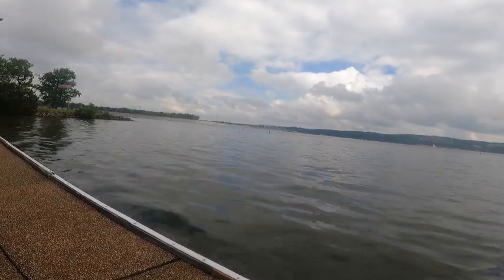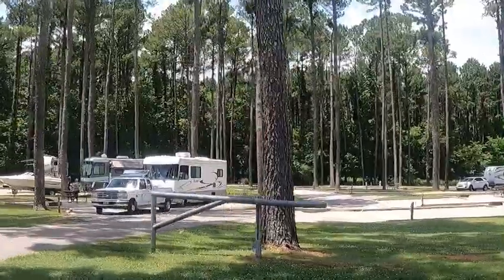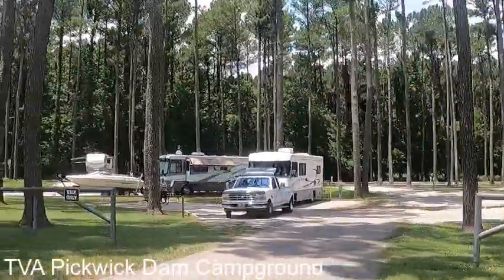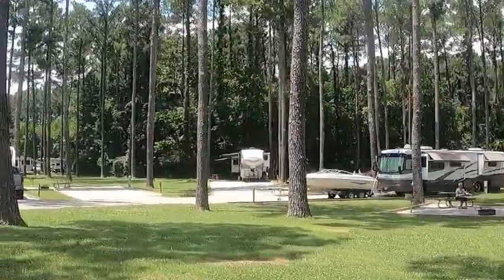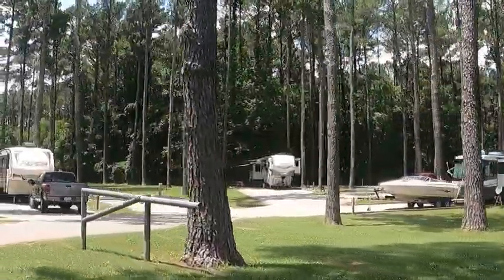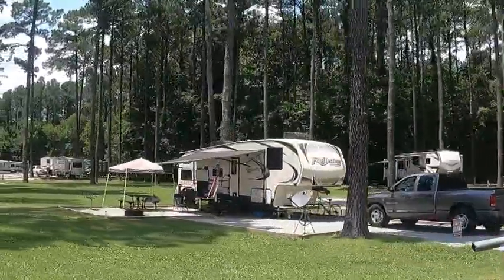And then we also went and toured the TVA Campground. Does it have another name? I think it's just the TVA Campground. Yeah, that is kind of on the water. It's right below the dam, on the tailwater end, the lower part. Yes. And it was very nice as well.